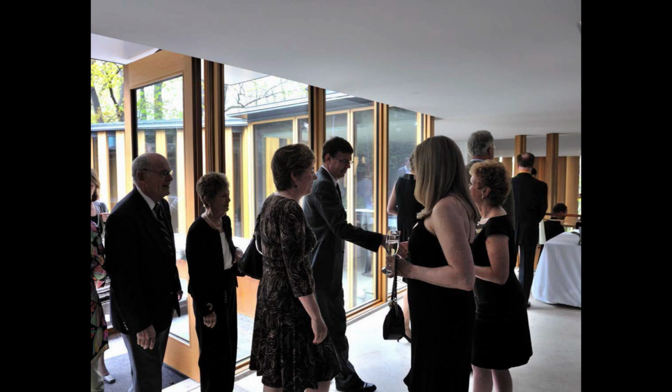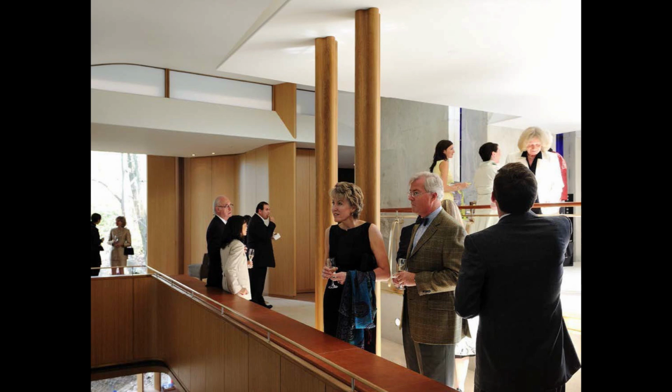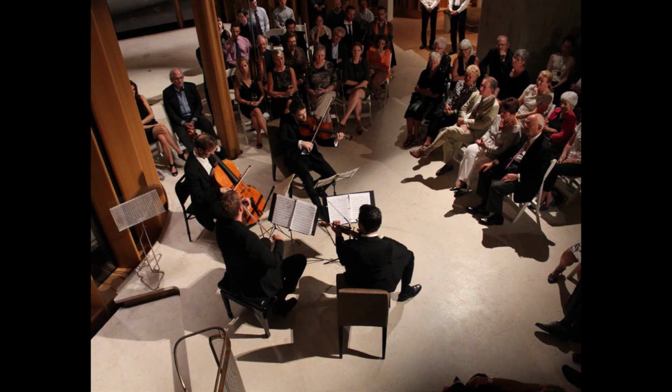So here's the kind of meet and greet. This is actually a collage of different events that have taken place in the space, to give you a sense of what happens when that many people come out to hang out. What's amazing is the musicians are typically not on a stage. You see them sweating, you see them tapping their feet, you see them turning the pages, and it is a very different experience than a concert hall where they're on a stage.